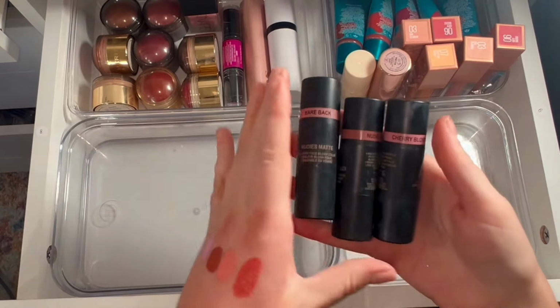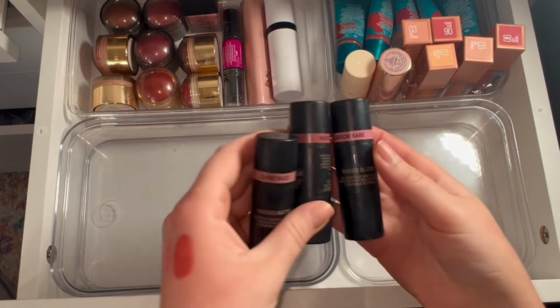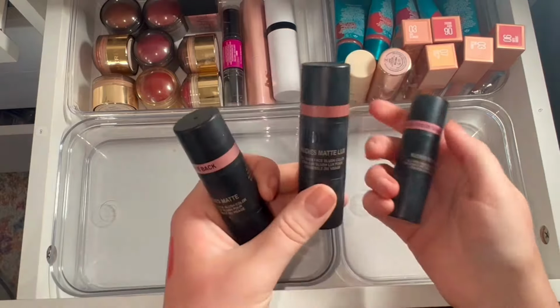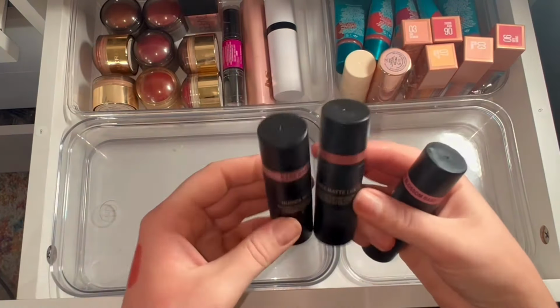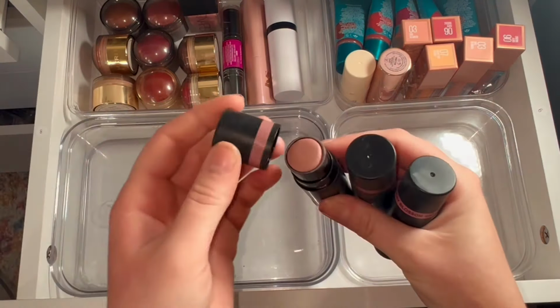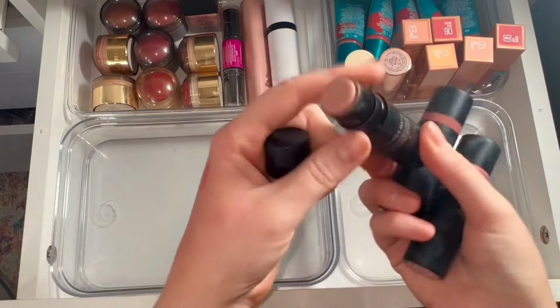I have 3 Nude Sticks blushes. We have Bareback, Nude Buff, and Cherry Blossom. So we have a Nudies Matte, a Nudies Matte Luxe, and a Nudies Bloom. This is glowy. I don't know the difference between these two, but I really love Nude Sticks, and look at the shades. These shades are perfect for an everyday blush look.